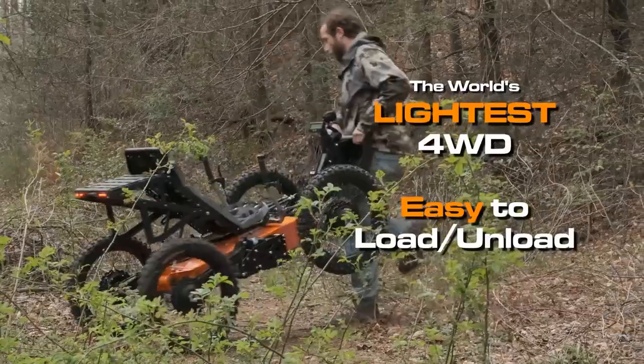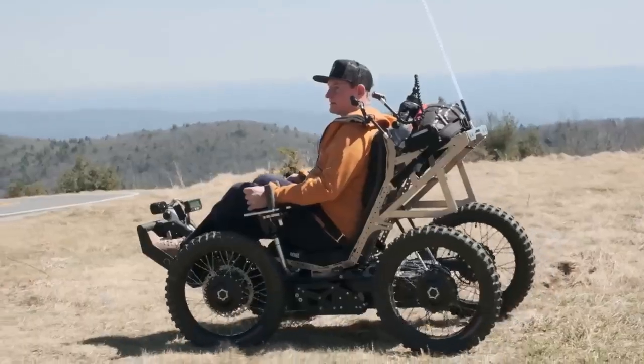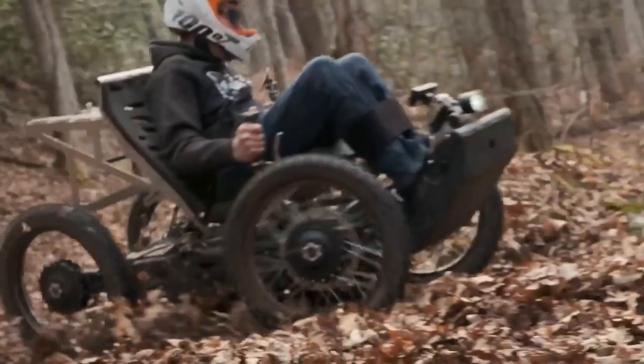This unit weighs about 220 pounds. It's about half the weight of a normal ATV. And this has a massive 6,000 watt-hour capable battery.